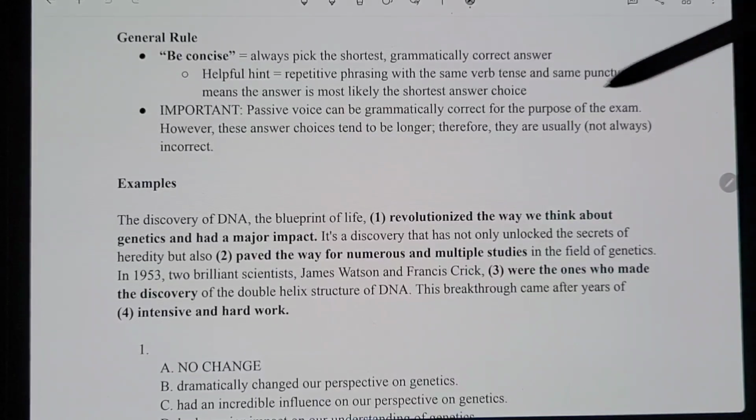So a helpful hint is that when you see repetitive phrasing with the same verb tense, same punctuation, and they're just using a bunch of synonyms, that usually means that you have one of these, where it's usually going to be the shortest answer choice, but not always.